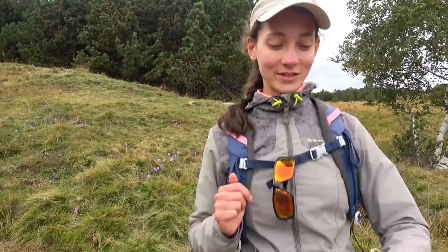And this is what's nice about it. And also the trails are pretty easy, so you can do, you know, a lot of kilometers just going around this area.